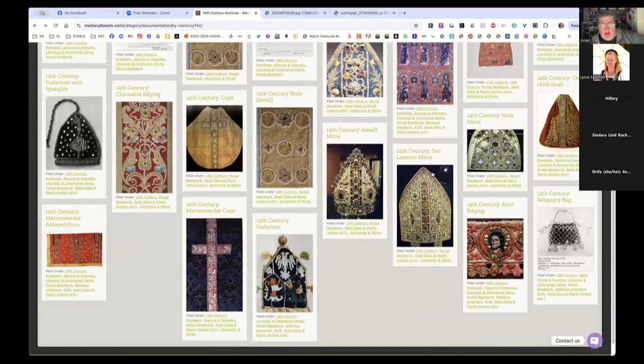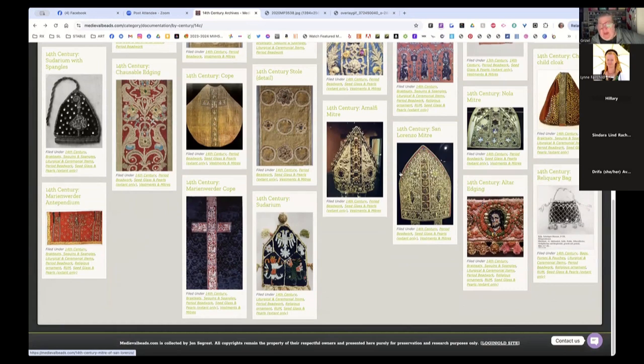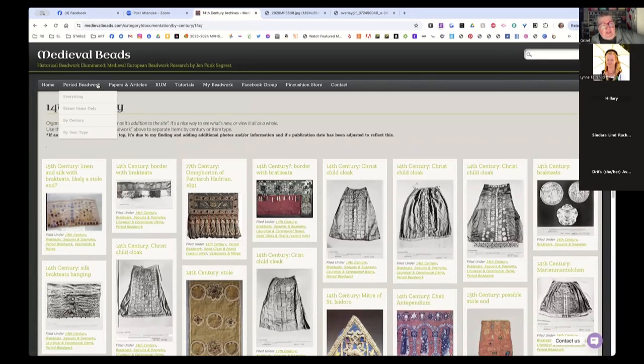Okay, so I'm going to go ahead and go to the next century. I thought this was probably the best way to do it. I already have all this stuff organized. I hate to reinvent the wheel. Where am I? In the 14th? Okay.